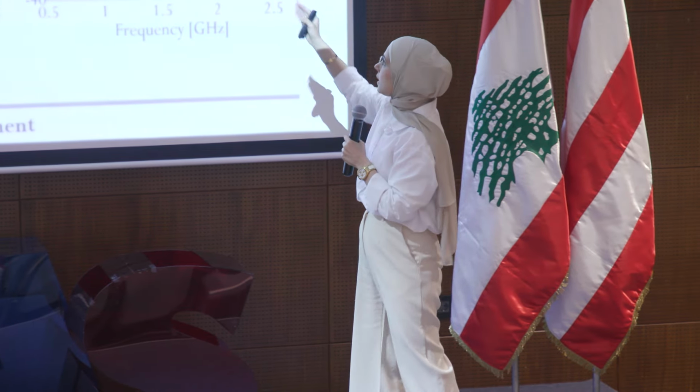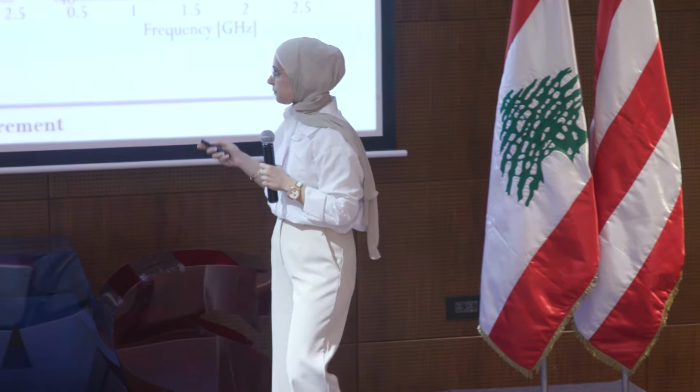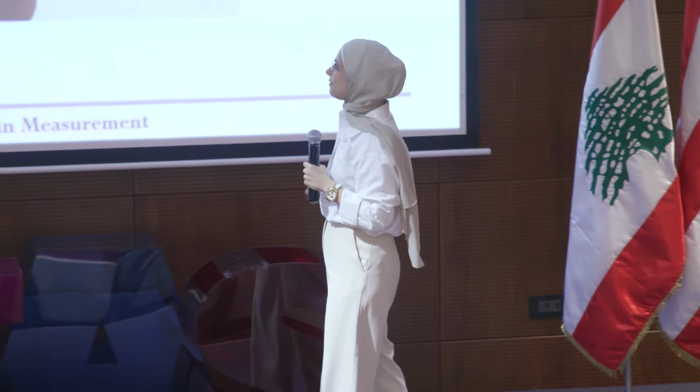And here I'm showing a comparison between the simulated and measured S parameters at different states of the filter. This is just me. I took a picture of the sensor while I was trying to stretch it. See how it stretches.